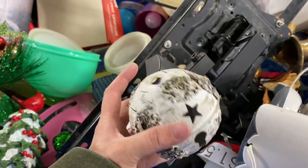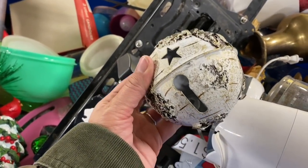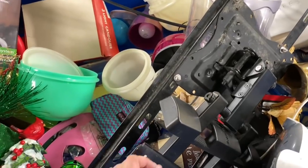I thought this was cool, but weird. It's a jingle bell made to look like birch bark, but a birch bark jingle bell wouldn't jingle. So I thought that was a little bit funny.